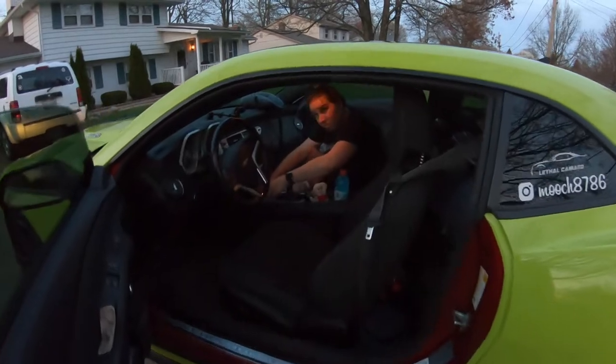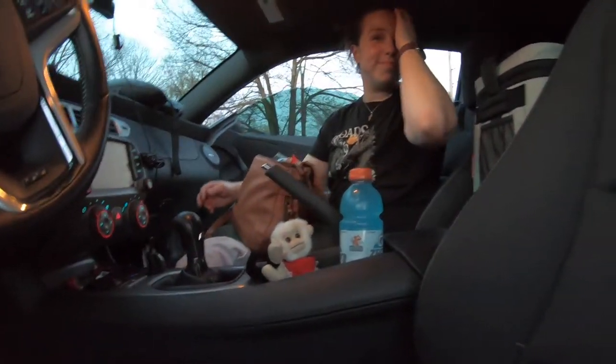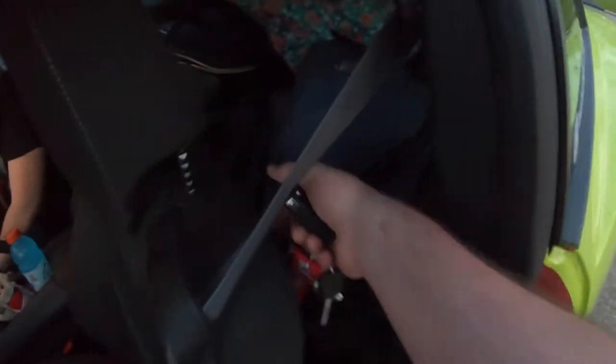We got Tootie in here. She's ready for vacay, isn't she? Yeah. That's my wife, Tootie, if you're here for the first time. This is Mooch Monkey. Mooch Monkey comes on vacation with us everywhere we go. But here's what we're dealing with in the back.